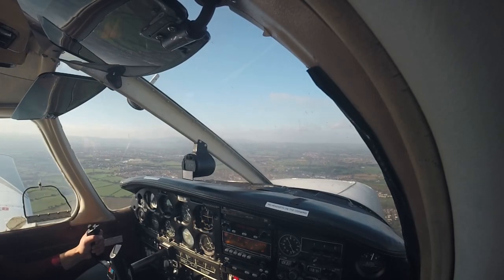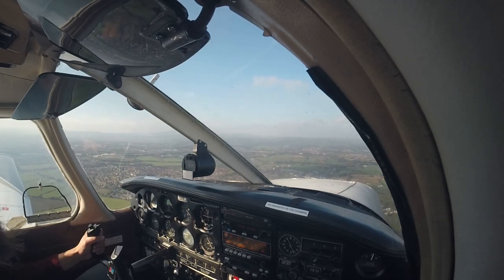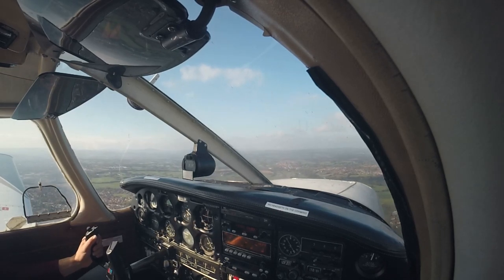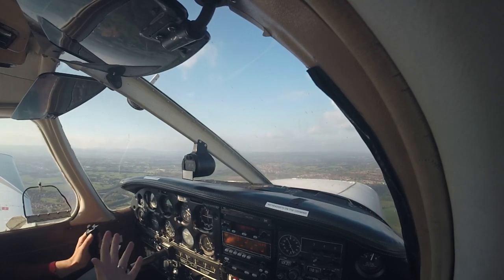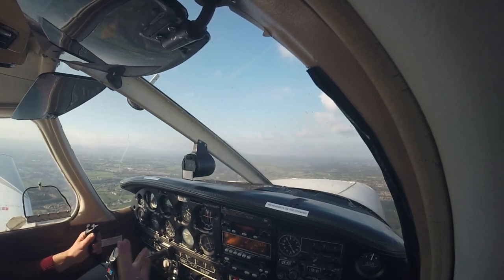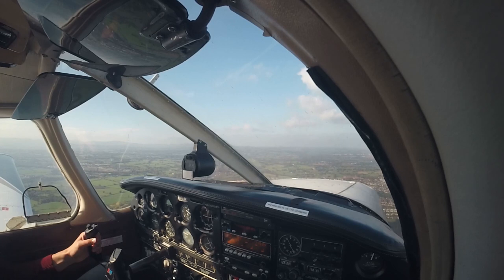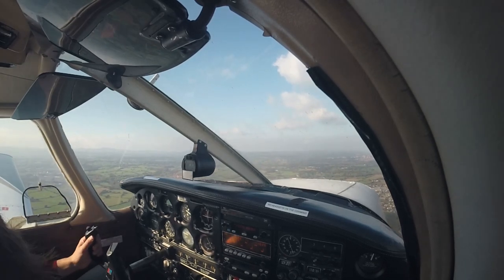Liverpool radar, good afternoon, Golf Bravo Oscar Romeo Lima, request zone transit. Golf Bravo Oscar Romeo Lima, PA28, departing Hawarden, destination Blackpool. We're currently 2 nautical miles west of Hawarden Airfield. Request zone transit routing Flint Bridge, Neston, Seaforth. Golf Romeo Lima.